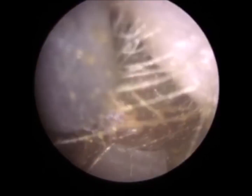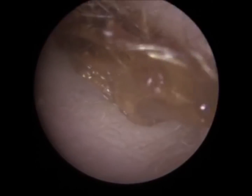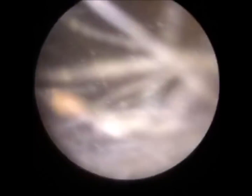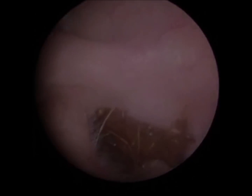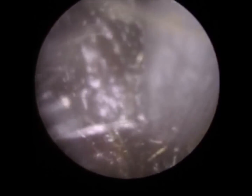Yeah, it's just going to use this out. It's just stuck to the hair. A lot more in there. Keeps coming. Nearly there, it's just the wax is sticky as well.